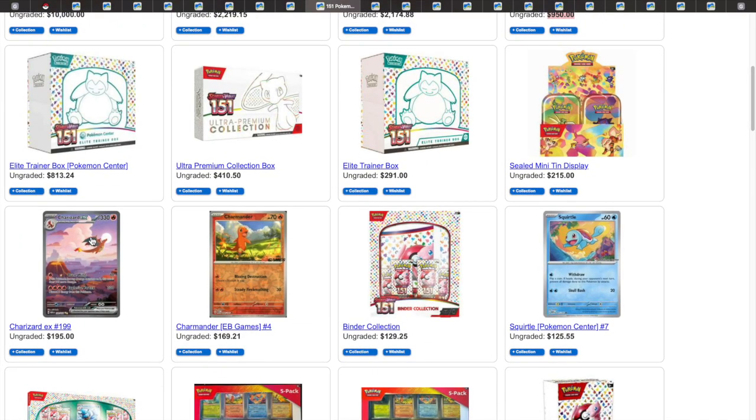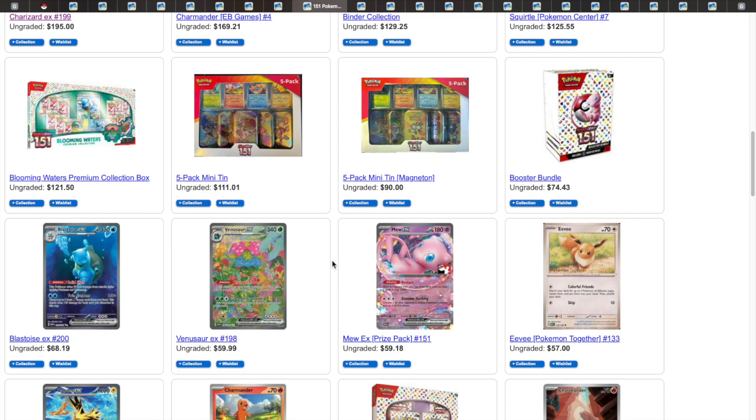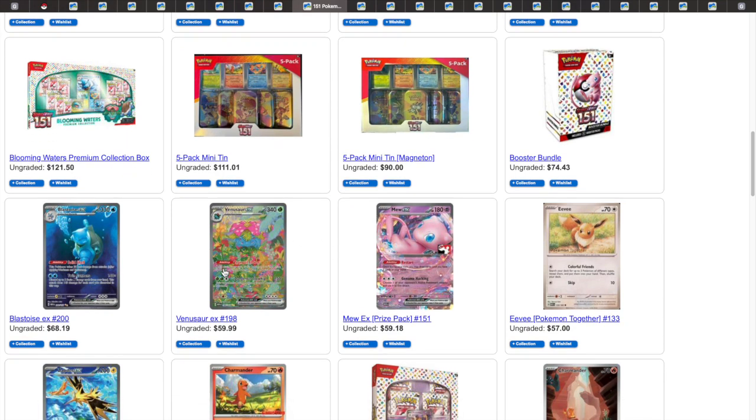So we have the number one chase card from this set, which is the Charizard, and followed by that we have the other big three, the Venusaur and the Blastoise. So these three super secret illustration rares are awesome, and I have all of them in a PSA 10.